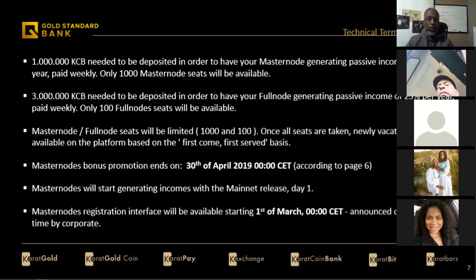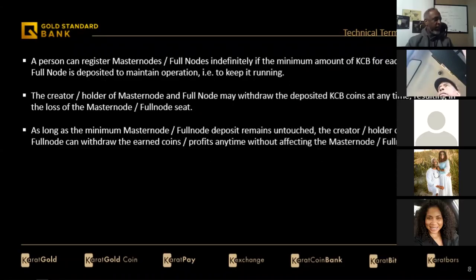You can continue to hold them as the mainnet increases in value with our gold-backed cryptocurrency. You can exchange it for fiat and load it onto your MasterCard. You can trade it for other cryptocurrencies. You can do whatever you want to do with the KCB. And then a person can register masternodes or full nodes indefinitely if the minimum amount of KCB for the masternode or full node is deposited on the mainnet operation. Now, they will make that interface available on or around March 1st to start depositing your KCB.